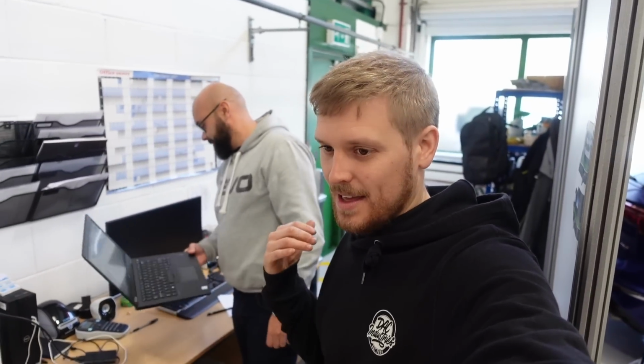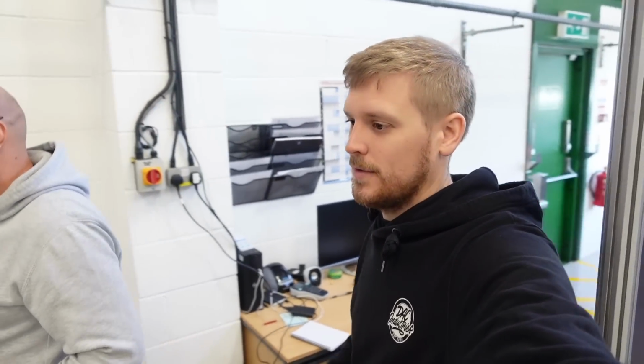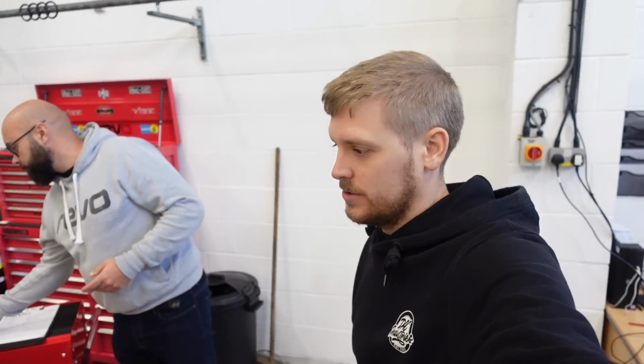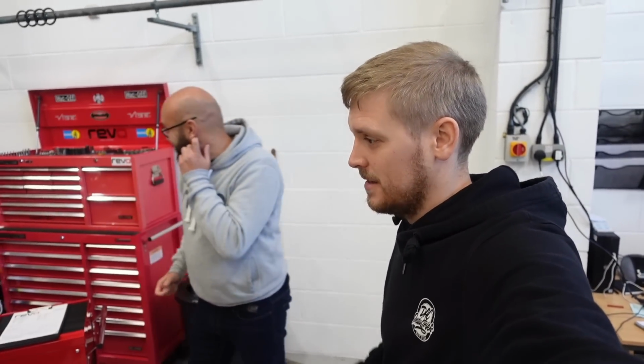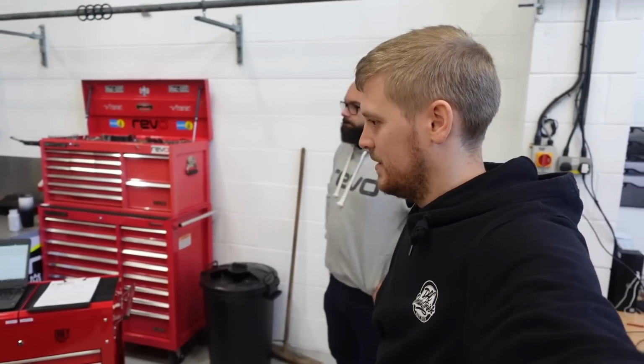Yeah, the exciting bit. Like I said, I've never had anything remapped before or anything like that, so yeah, it's going to be an interesting one to see how different this car is with stage 1 tune on it. And I think stage 1 tune with that 100 kilo weight saving is going to make one hell of a difference around Mallory. You're definitely going to feel it.